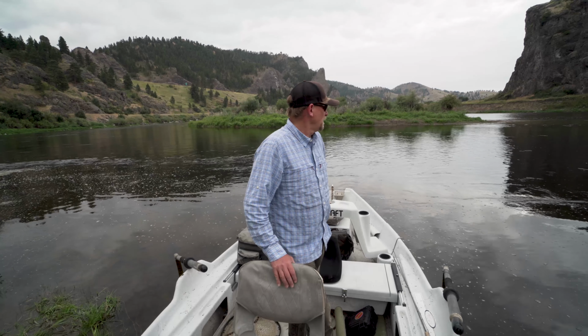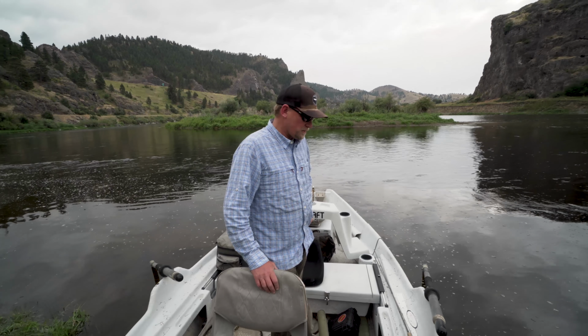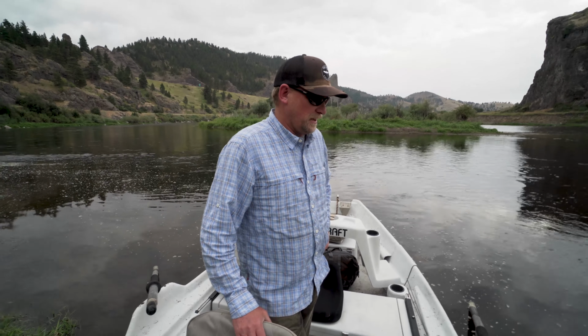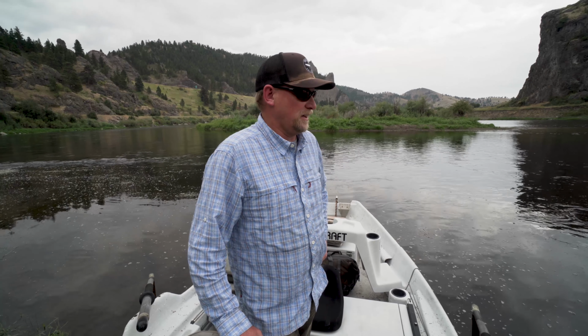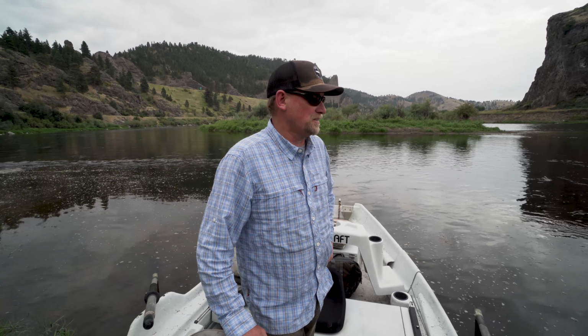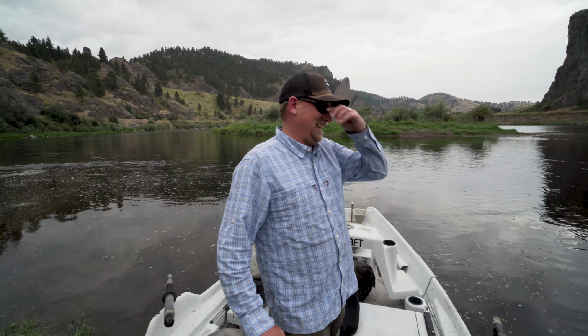What bugs are we gonna start with? Well, right now it looks like there's just some little micro mayflies. So, literally like an 18 or 20 BWO. The mystery mayfly. Yeah, it's kind of a mystery. Is it a pseudo? Missouri mystery mayfly. It's not a pseudo and it's not like a PMD, or it's not really a Baetis? Yeah, they're micro mayflies. That makes us sound pretty smart.